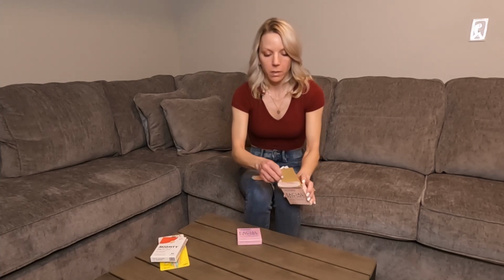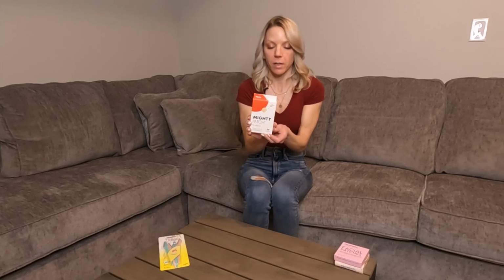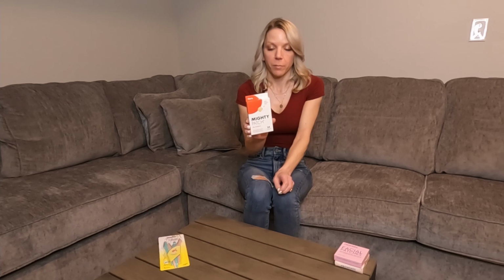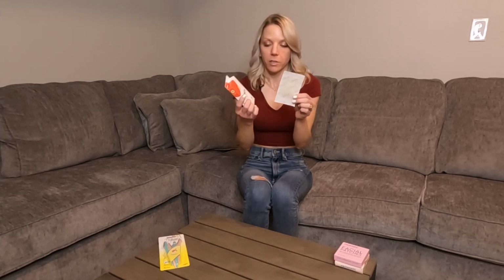So let's move on to the Mighty Patches. Okay, so here is the Mighty Patches by Hero Cosmetics. These are for blemishes. You also put these on overnight and hopefully wake up to a smaller blemish. I've used these a bunch, so I'm pretty familiar with them. The real ones, they look just like this. The package says Hero on it. So this is the real thing. I got these at Target actually.